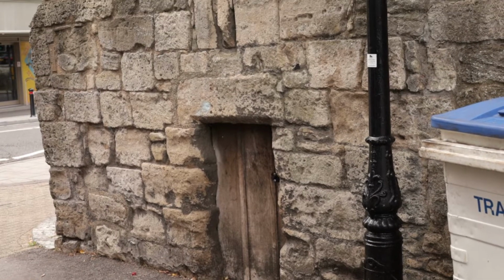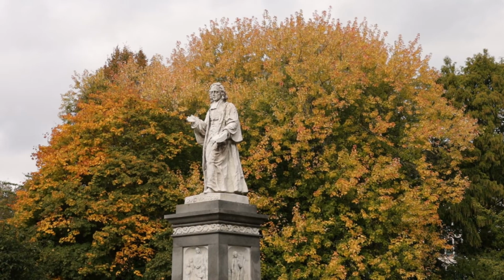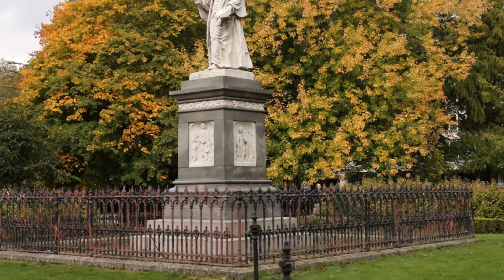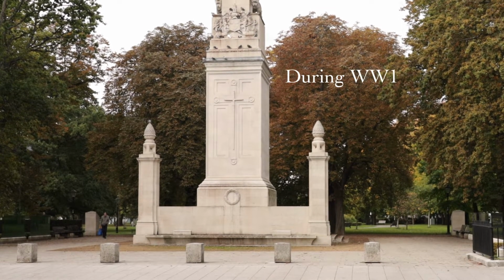After Colwell comes the conduit house, where water was once pumped into the heart of the ancient city, alas, no more. Then you'll meet the statue of Isaac Watts, the famous logician and son of Southampton. Then the cenotaph, England's first cenotaph, the empty tomb celebrating the many thousands of dead who left from Southampton.